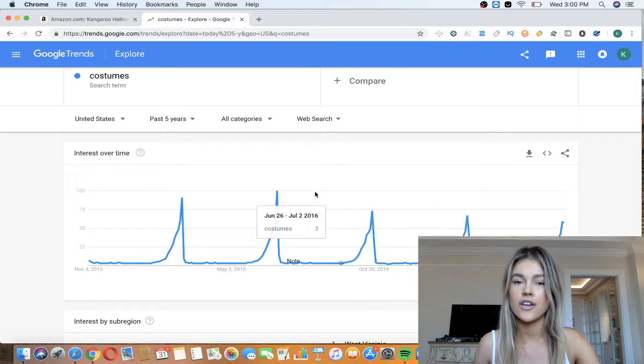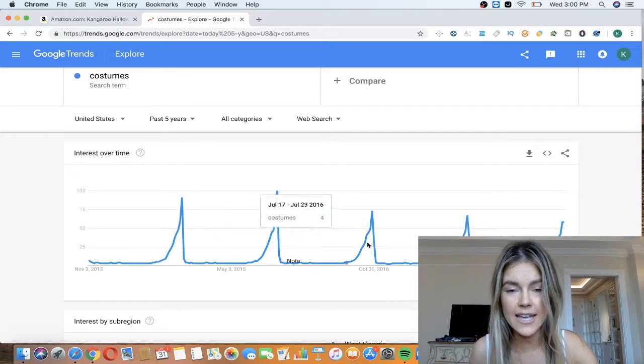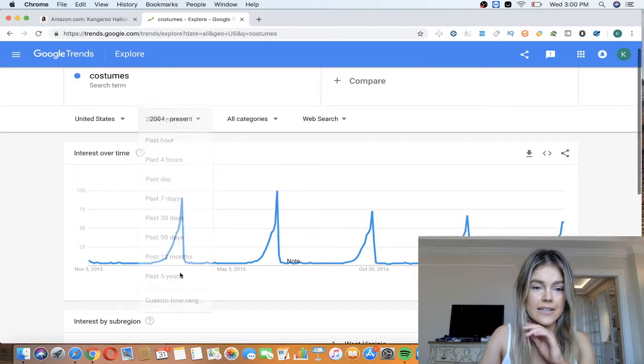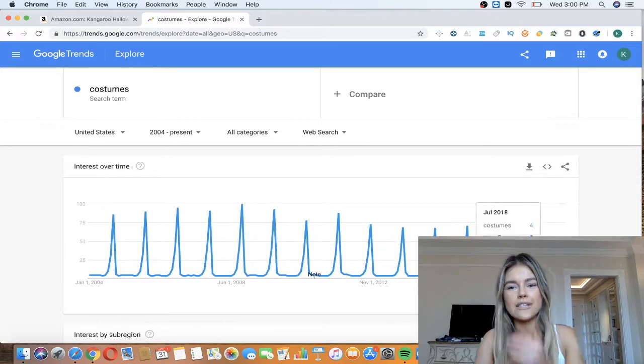And actually, you see its demand slowly dies down. It seems like Halloween has been dying out over the past 5 years, sadly. Oh, well, what a sad day. Let's look at 2004. I'm curious. Is the Halloween trend just dying out? So it looks like it's been pretty stable, and now it's slowly starting to lower.